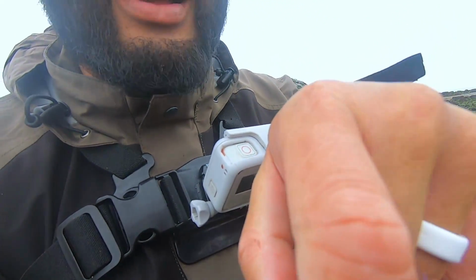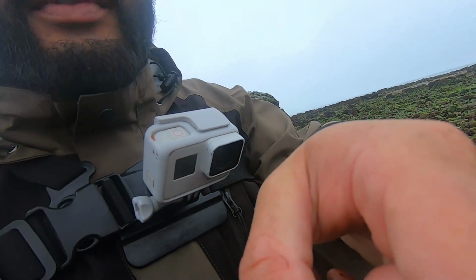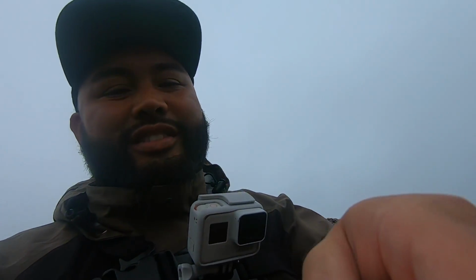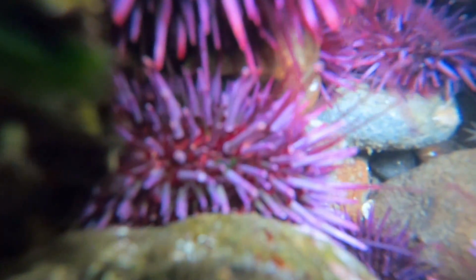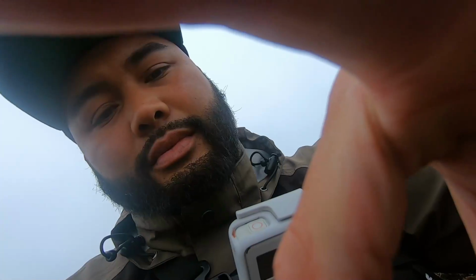I don't know if I'll eat it all the time, but hey, while it's out here and it's fresh, there it is right there. These things are actually a really invasive species, so you don't really have to feel bad about keeping any or eating them. Let me get one more piece of this. This thing's eating a bunch of kelp.